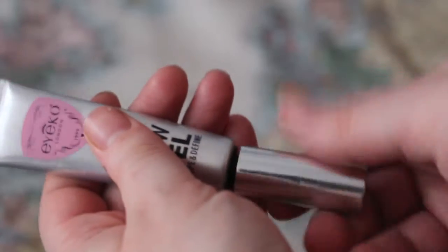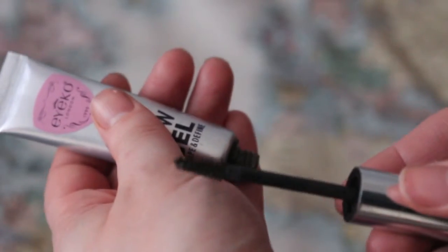Sticking with brows, I've got one more brow product, and that is the Eyeko Brow Gel. This I believe only comes in 1 shade, but it will cater to the vast majority of brows. I think the spoolie is the perfect size. It's not too small, it's not too big. The colour match is good for me. It sets my brows, it keeps them there without them being crunchy. It just does what it says. And again, I've had this for ages, the same tube, so I've just been using this on a daily basis and I think it's fantastic.